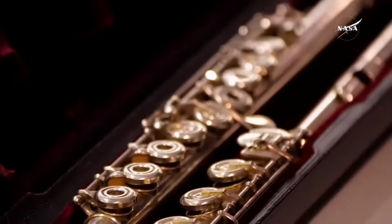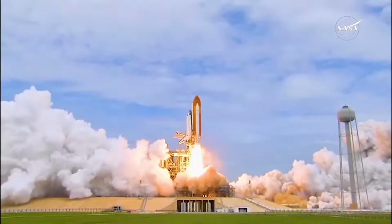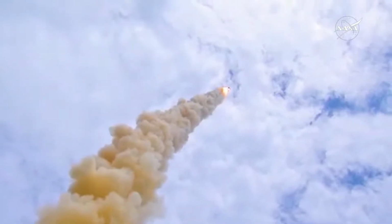I have a bit of a non-traditional background. I play the flute and was a professional musician in New York City. And then I had a bit of a serendipitous moment and happened to see the last space shuttle launch. Had a lightning bolt moment of, I have to go do that.